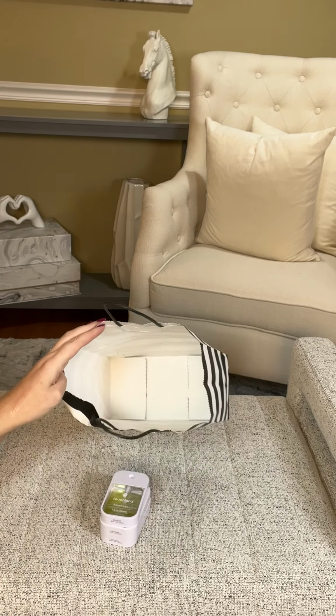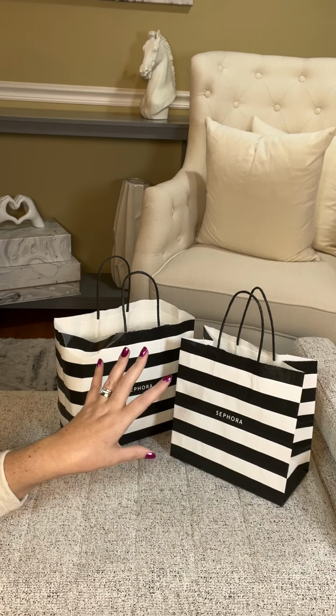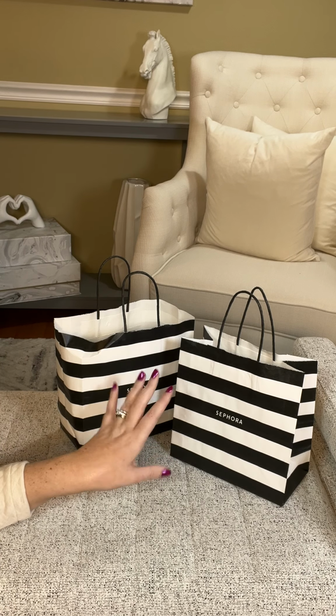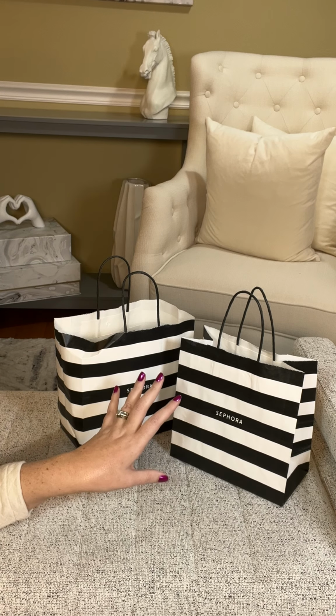And we're at the end. We emptied out those 2 bags. We did some damage at Sephora. I got some items that I really needed, and I got some items that I didn't need, but I wanted so badly. And I'm really thrilled with this haul. I feel like I got all the things.